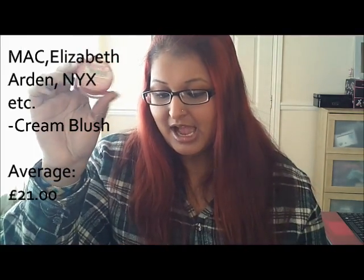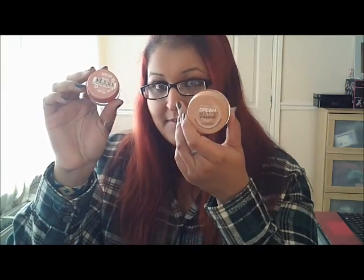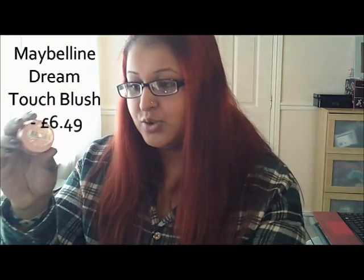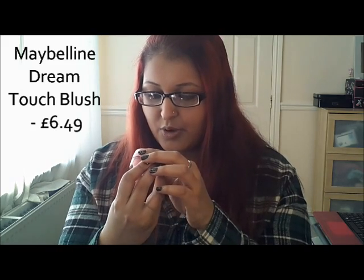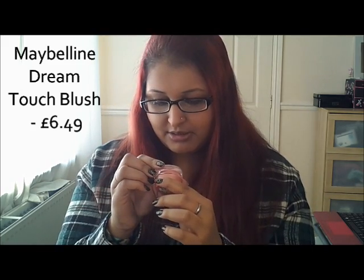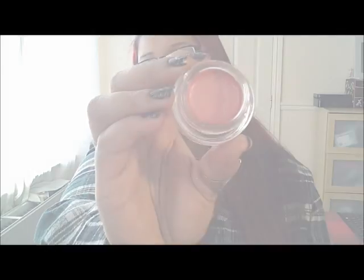It's really, really beautiful. For blush, my favourite one will be the Dream Touch blush by Maybelline. It always will be. It came out at the same time that they took out the Dream Matte Mousse, and this is in the shade 06. I thought it had a name, but no, it's just shade 06, which is a really nice bright pink.